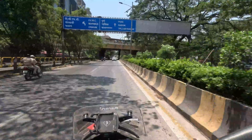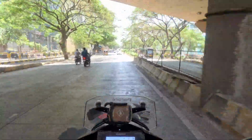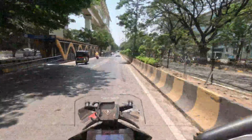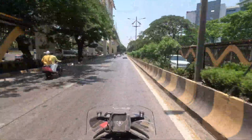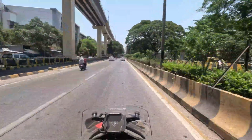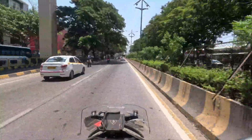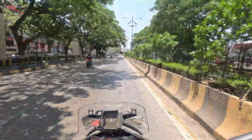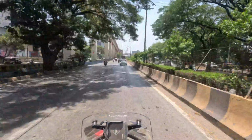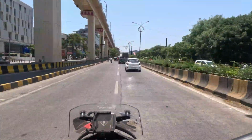Hopefully, the audio quality is really good enough, and this is a budget-friendly mic that I have purchased. The price is around 11,000. Honestly speaking, the way the mic has been designed and finished, it's really premium, and I hope the output quality of the audio is also premium enough.